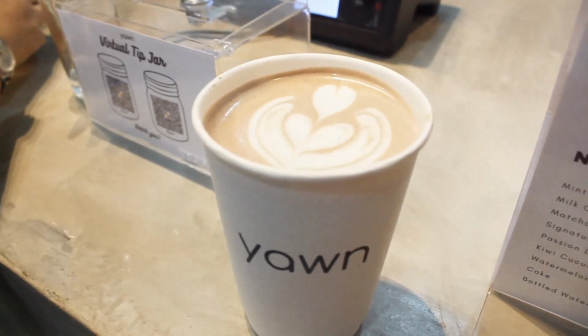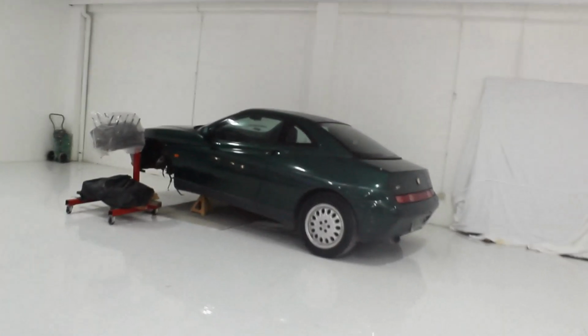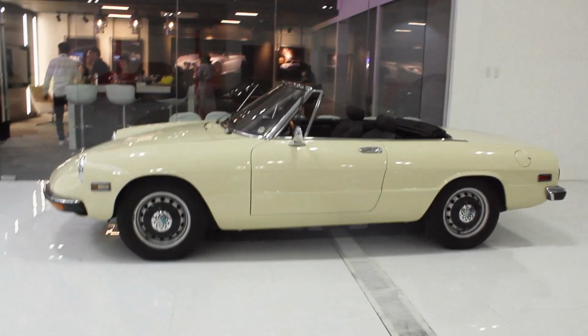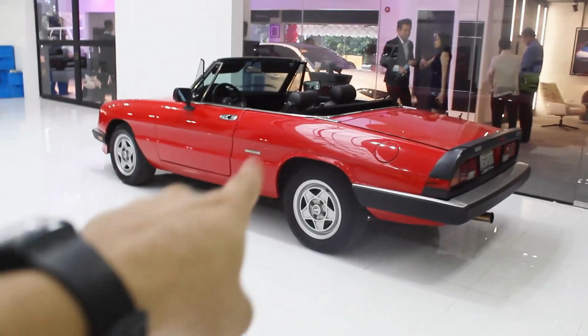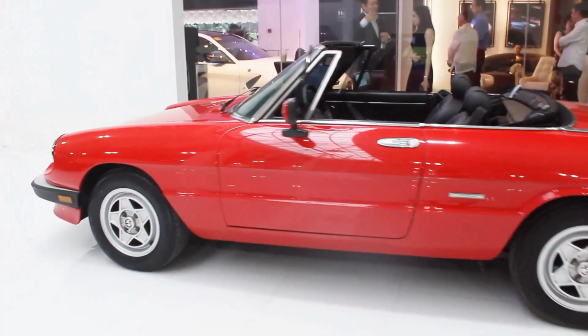Thank you. That's something you don't see every day. I literally had one of the toys of this, a 156. Look at this, the 124 Spider, the famous Richard Hammond mobile, as I call it. I know this one specifically because I've seen this in Carrera Showroom Alabang. So good to see this once again, and I've never seen this color actually.